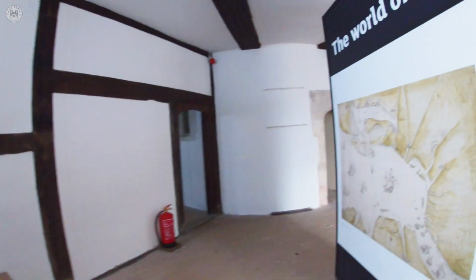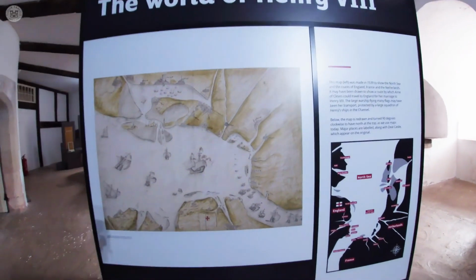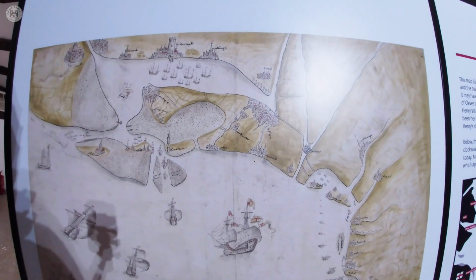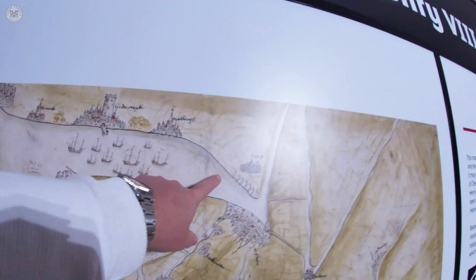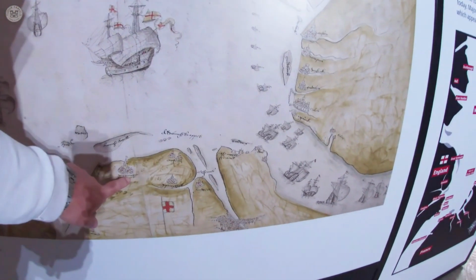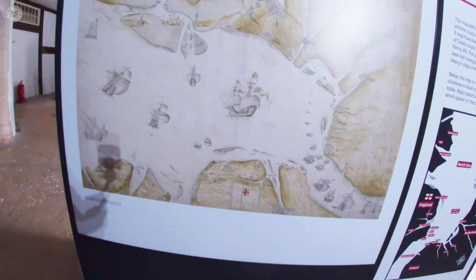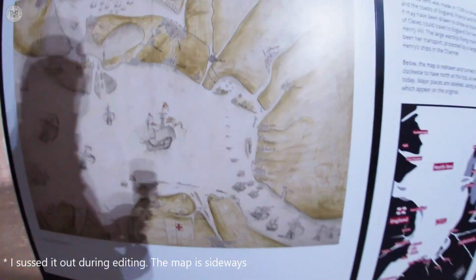So plenty of information. The world of Henry VIII. Can you work it out? I've got no idea where these places are. Marbrook, Shaw, Yarmouth. I can see Yarmouth there. Is that supposed to be the Isle? No, it can't be the Isle of Wight. Comments.